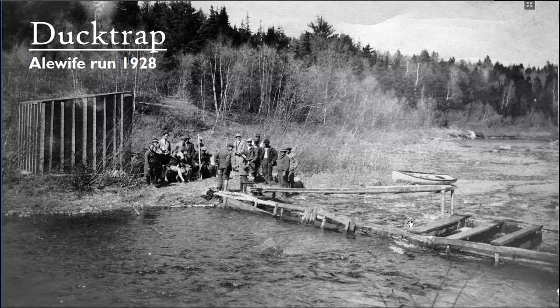So you would walk out to these platforms and dip out the alewives and dump them into this trough, and they would slide down to this basket, and you would walk the basket over to, I assume this is the smokehouse. So right there, you would dip out the alewives and smoke them, and everybody could take home smoked alewives.